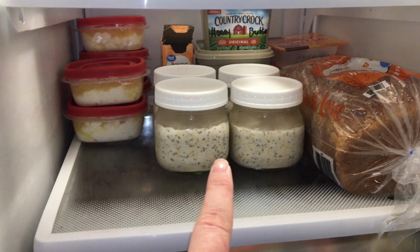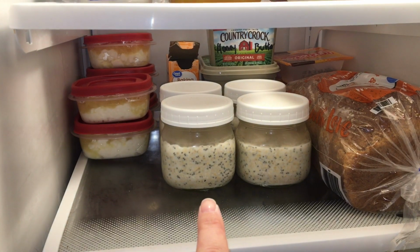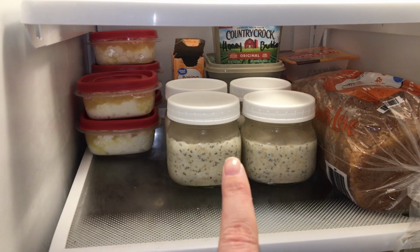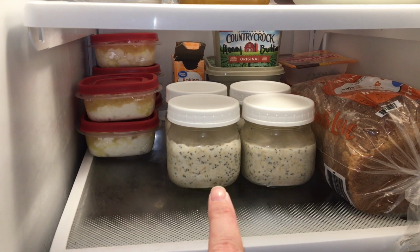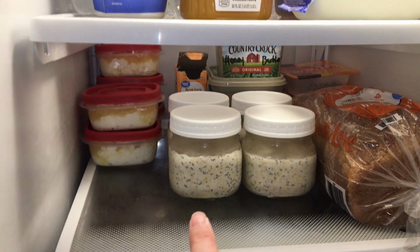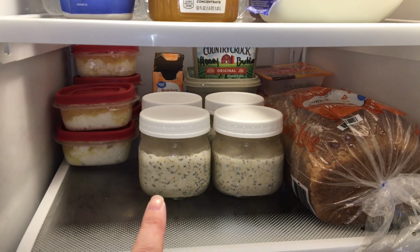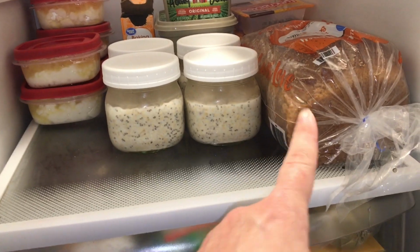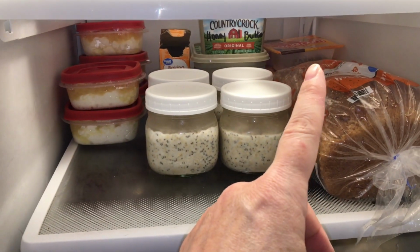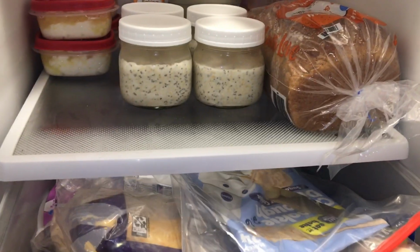So it has about half a cup plus a quarter of oats, 1 cup of milk, 2 teaspoons of chia seeds, a tablespoon of maple syrup, and just a small handful of the Nut Stop dried blueberries. I thought that would be good. And then we do have bread that my daughter ended up getting last week, and then a few Lunchables still. I feel like those Lunchables are going to be in there forever.